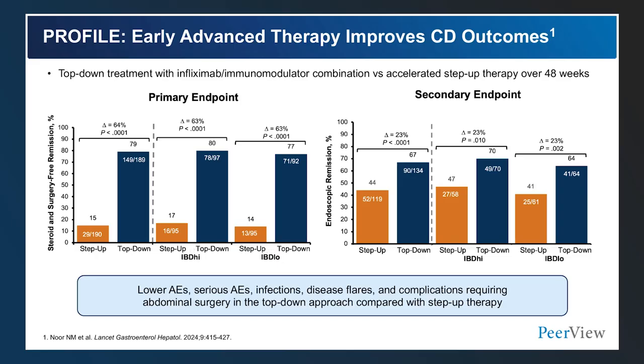This study actually also looked at a biomarker that was thought to be predictive. Wouldn't it be great if we had a predictive biomarker that if it was present, you knew that patient needed the more early advanced therapy, whereas if it wasn't present, a patient didn't need that? Well, take-home point, the biomarker did not work at all. And so we don't yet have that predictive biomarker.